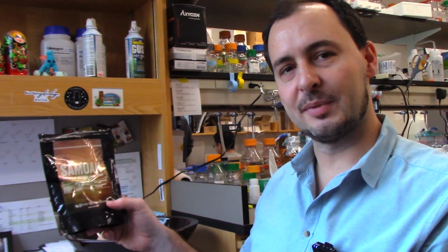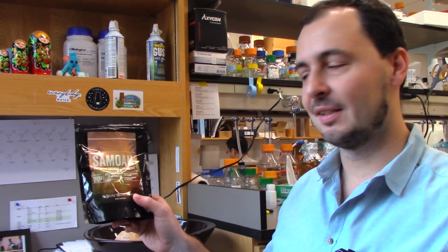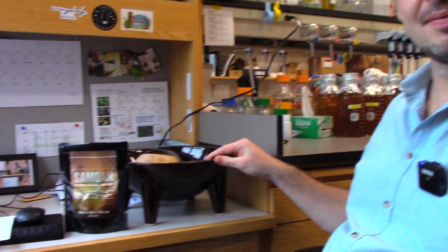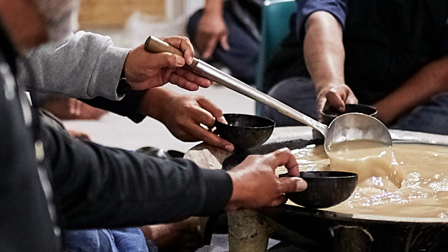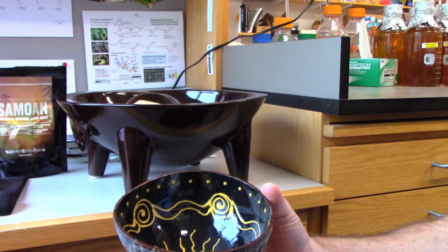It's available commercially. You can buy it in a dried powder form like this. And in Polynesia, people drink it from a traditional bowl. It's called tano, that you can see here. And you drink it from a coconut shell. So we have some coconut shells here, so we can also try the effects of kava ourselves.